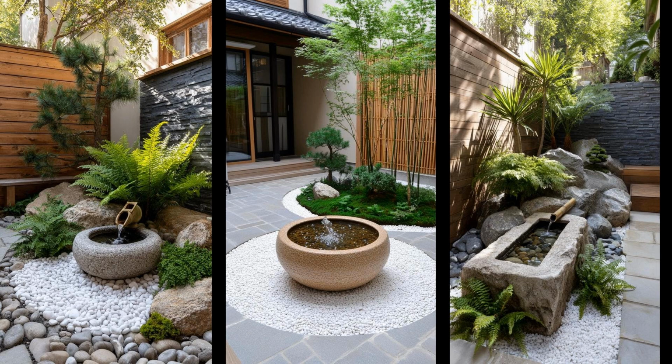Imagine a calm gravel patch in your courtyard, framed by smooth stones and a simple bamboo spout trickling water. This setup whispers tranquility. It's easy to maintain. No thirsty grass, no fussy flowers. Just rake the gravel for instant order and let the gentle water sound hush your mind.